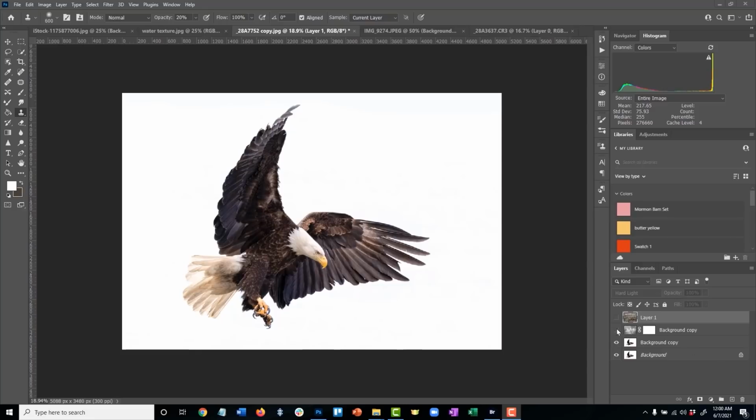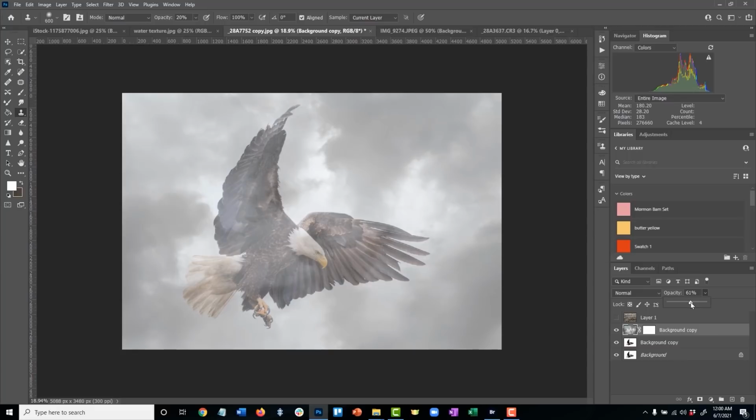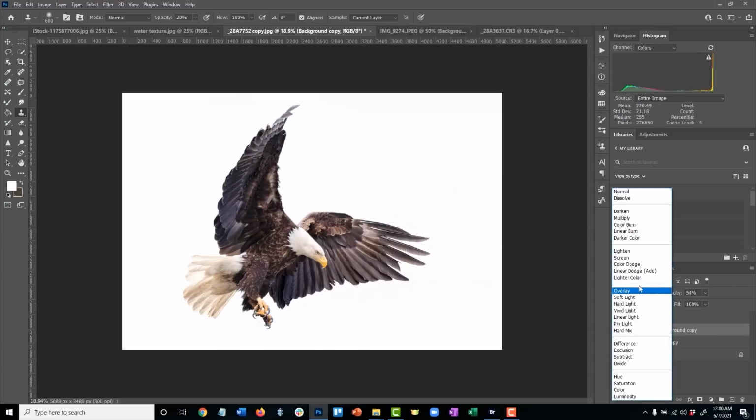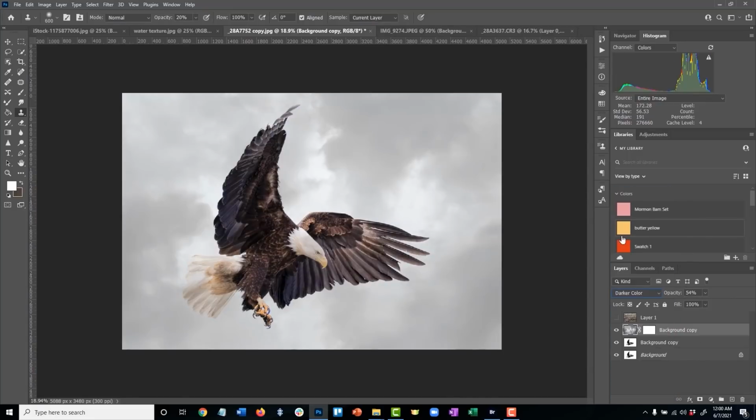So the first thing I can do is add the texture from our sky that we created. And if I add that texture, I can take the opacity back a little bit. And I can even go in and change the blending mode. So the blending modes change the look of that layer and how it interacts with my image. So maybe I like linear burn, color burn, darker color. I think darker color looks really nice. So we can choose a darker color, and then we could go ahead and mask it if we want to. I'm not going to worry about that too much yet.